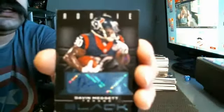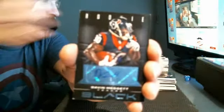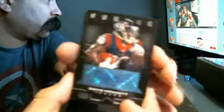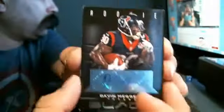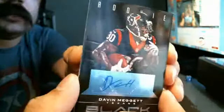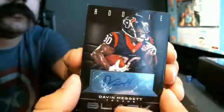And for the Texans. Come on. Focus on Maguette. David Maguette. Come on. Focus on Maguette. There we go. Texans. The 0-17 Texans. 1 of 49 on the Texans. And an RPA. Last RPA. Oh, he's backwards.